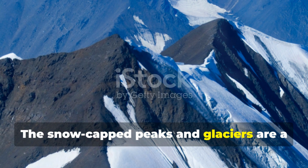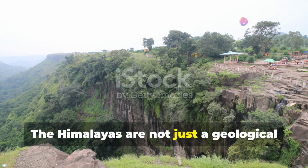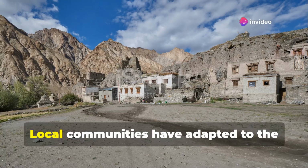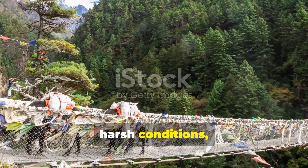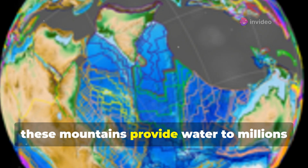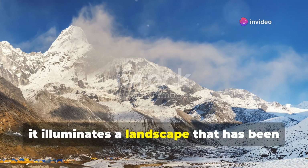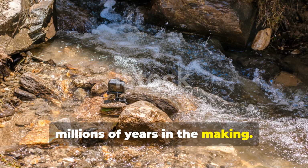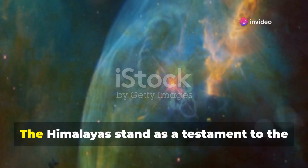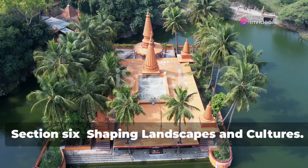The snow-capped peaks and glaciers are a testament to the power of natural forces. The Himalayas are not just a geological wonder, they are home to a diverse range of flora and fauna. Local communities have adapted to the harsh conditions, living in harmony with this natural wonder. The rivers and streams that flow from these mountains provide water to millions of people. As the sun rises over the Himalayas, it illuminates a landscape that has been millions of years in the making. A landscape that continues to evolve, shaped by the relentless forces of nature. The Himalayas stand as a testament to the incredible power and beauty of our planet.